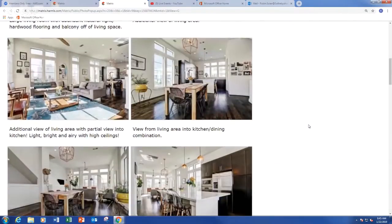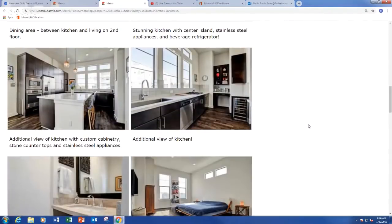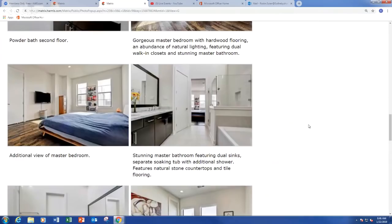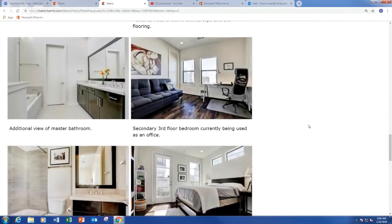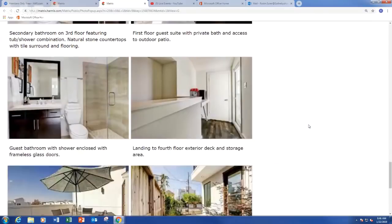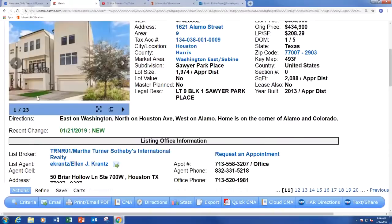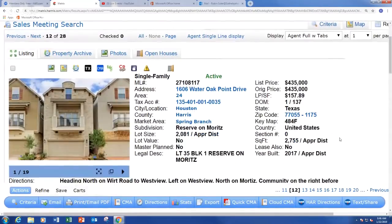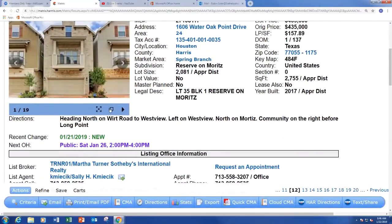Those windows. 1606 Water Oak Point, 435, Sally Kamichik.